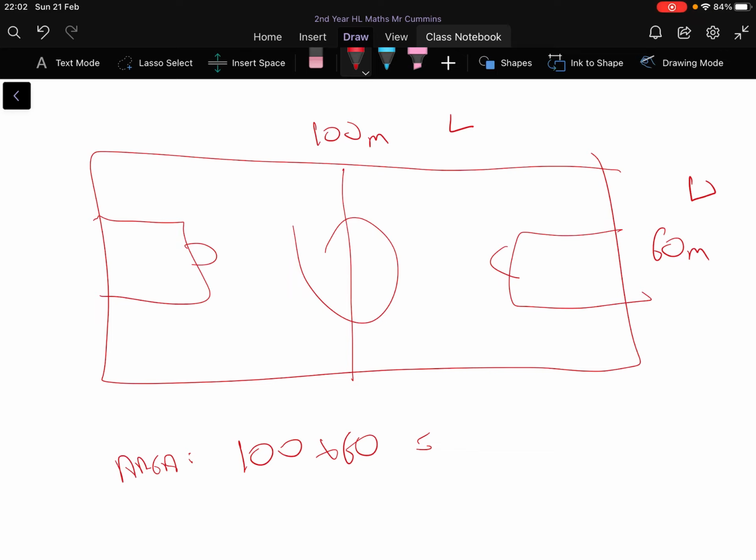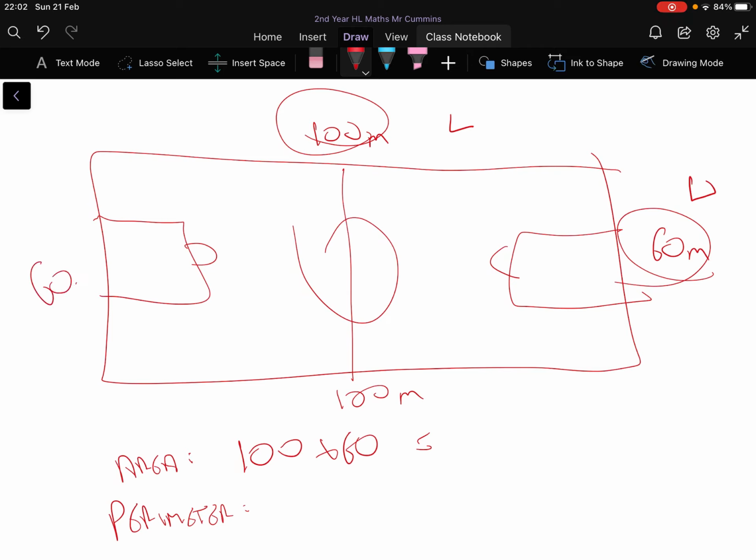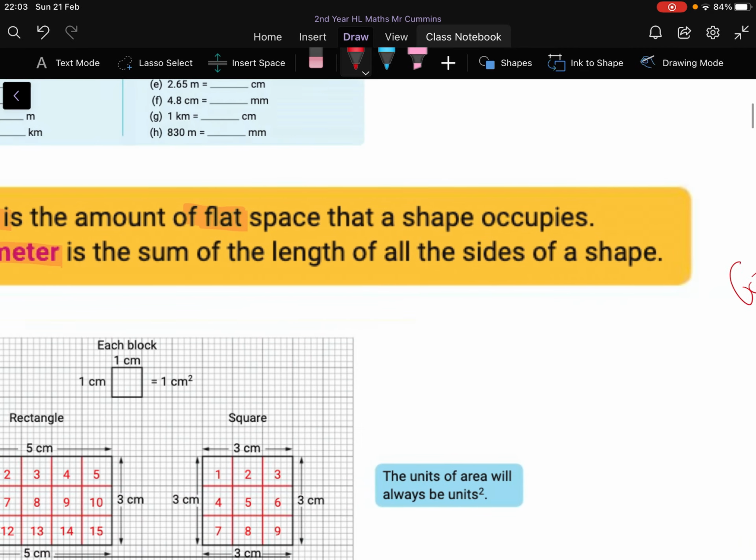Whatever that is. But if I wanted to find the perimeter of that, I add 100 plus 60 plus 100 plus 60. So you add up all around the outside. So that's going to be, 320, something like that. Okay, so area, you multiply length by width if it's a rectangle or a square. And for perimeter, you're going to add up all the outside parts of it. And you've probably done that lots and lots of times at this stage.